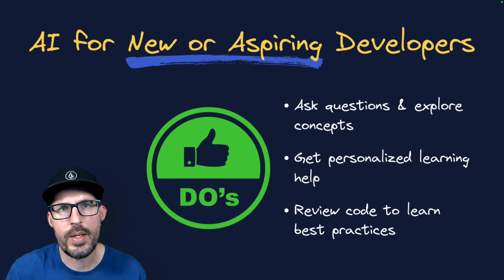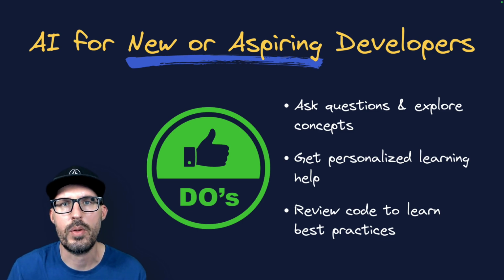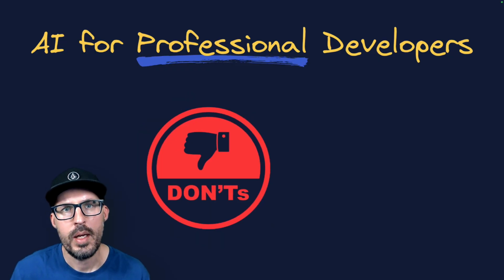So as you can see, when used correctly, AI can be a powerful learning tool to help deepen your understanding of software development concepts and build confidence in your coding abilities. Now let's shift our focus to professional or seasoned developers. For this group, AI can be an incredibly powerful tool, but only if you use it wisely. Just as beginners shouldn't rely on AI to write all of their code, experienced developers should also be mindful of its limitations and avoid using it as a crutch.